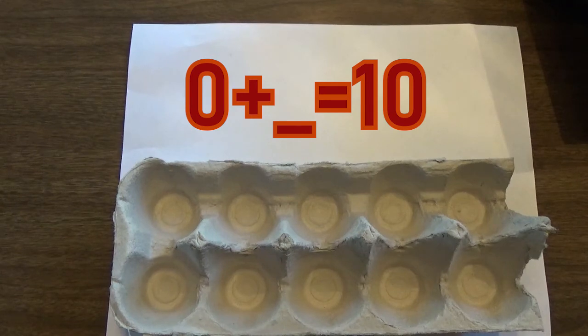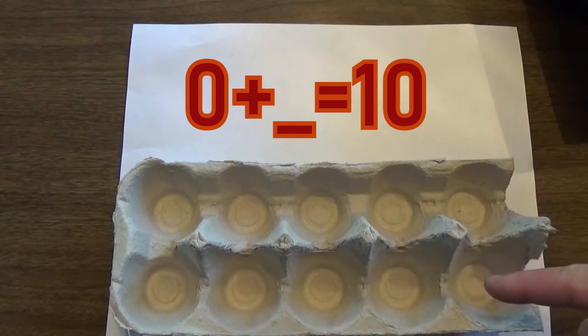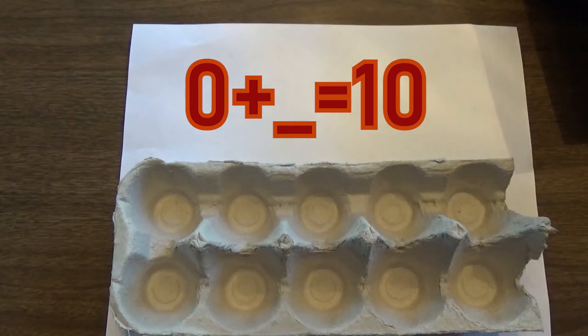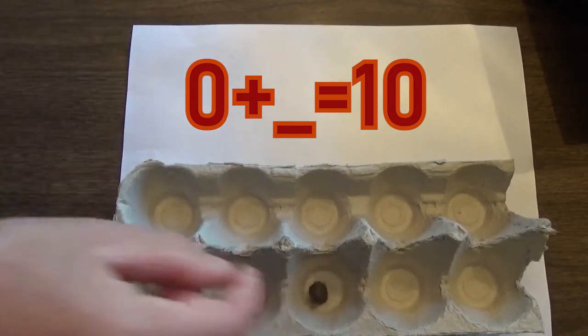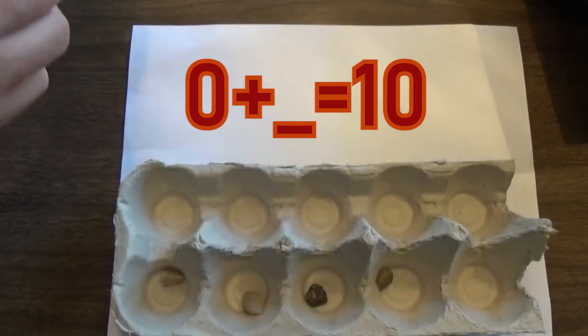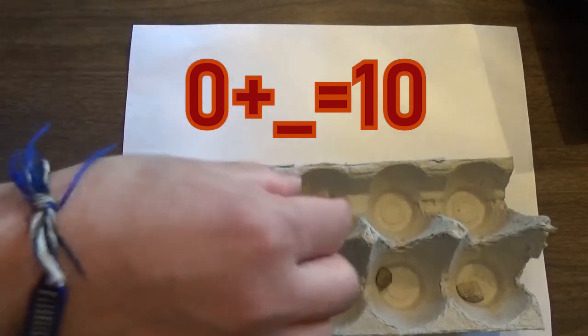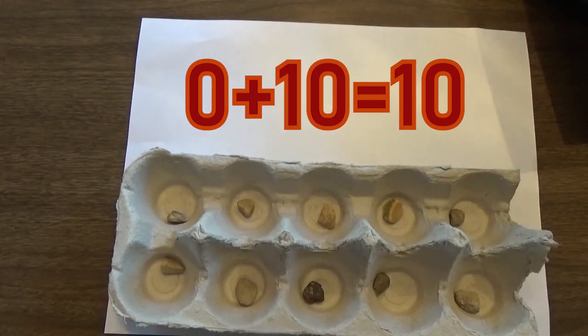0 plus what number equals 10? So we don't need to put any in because we're starting with 0. And we're going to count up the open spots. 1, 2, 3, 4, 5, 6, 7, 8, 9, and 10. So it looks like we have 10 open spots, so we're going to need 10 rocks. So 1, 2, 3, 4, 5, 6, 7, 8, 9, and 10. So 0 plus 10 equals 10.